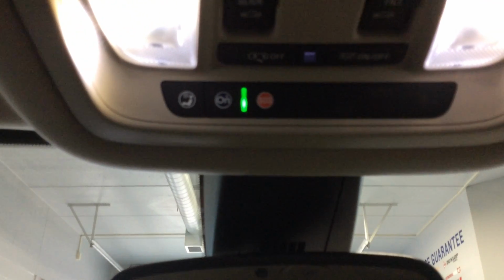OnStar's got a lot of great features. We'll explain that when you're stopping in. Of course, the auto dimming rear view mirror too.